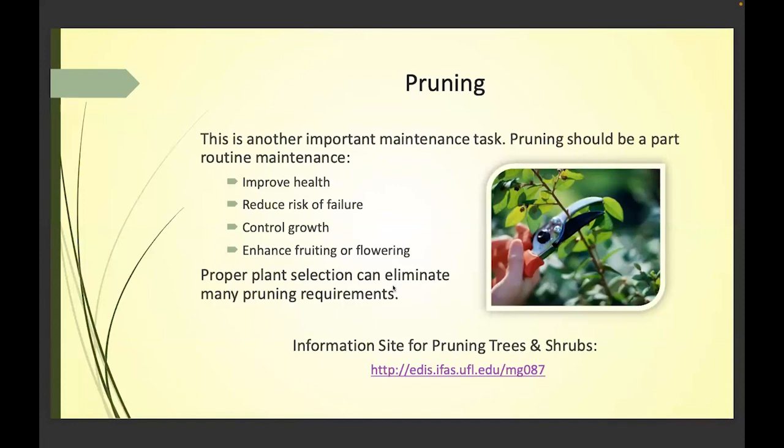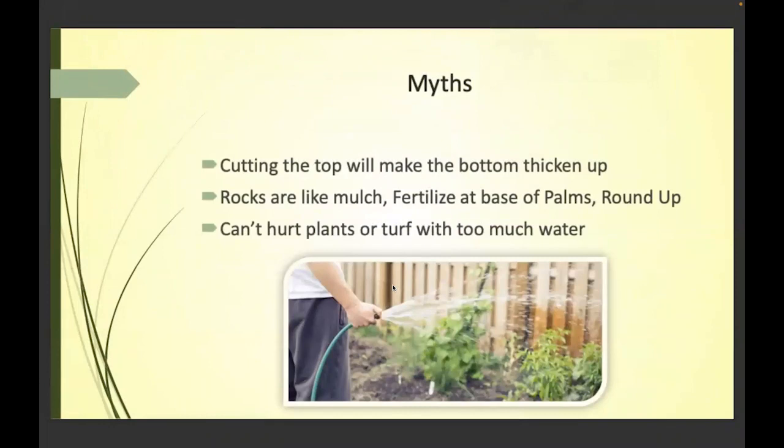All right, we'll talk about a couple of myths. And these are always fun. You hear, oh, the hedge has gotten so thin at the bottom, and the landscaper tells you, or somebody in the community says, oh no, you have to cut it down from the top in order to make it fill in at the bottom.